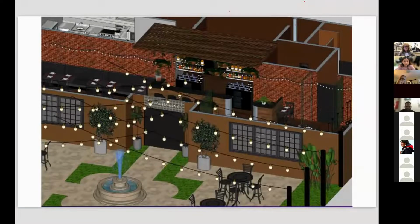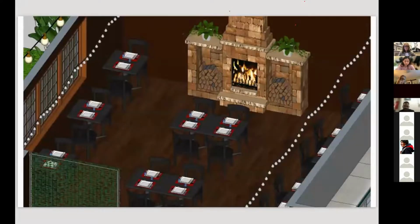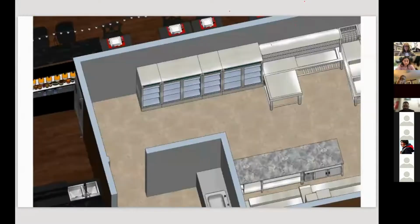This is a restaurant design project that a student was working on. This is a real world project. So a student took a restaurant in Victoria. I forget the name of it, but she did an overhaul of the entire design. She added a patio. She added certain seats inside and outside, done in SketchUp, post-processed in a variety of softwares. Again, interior of the same restaurant.